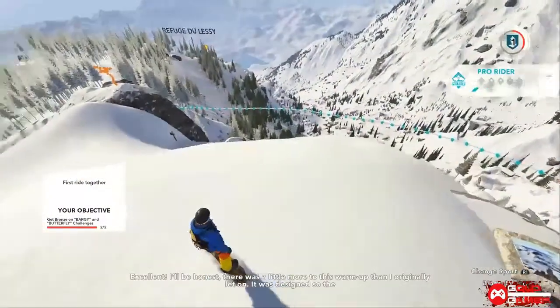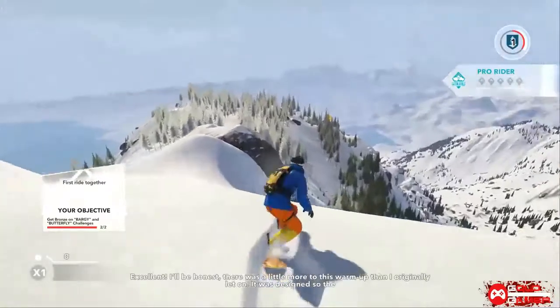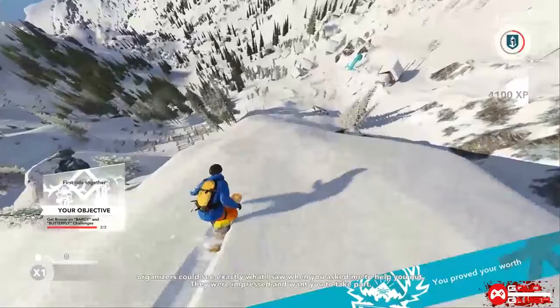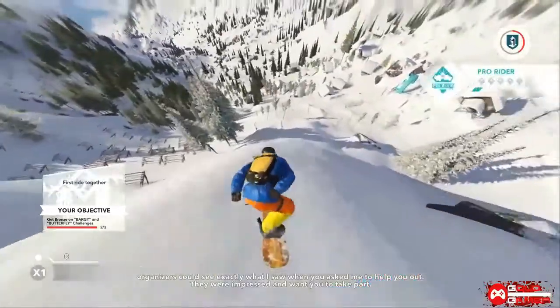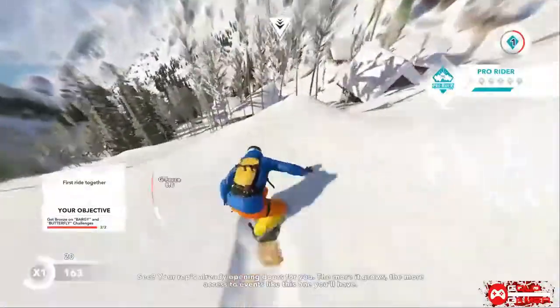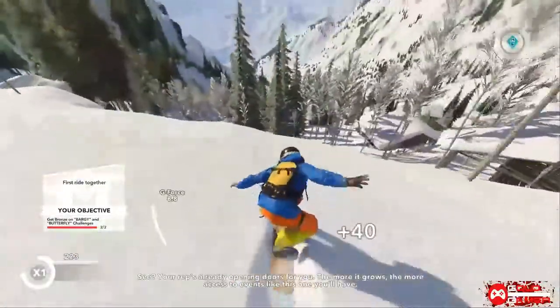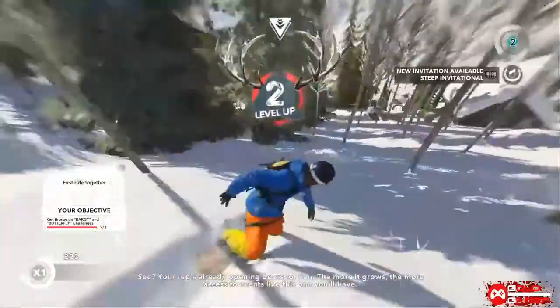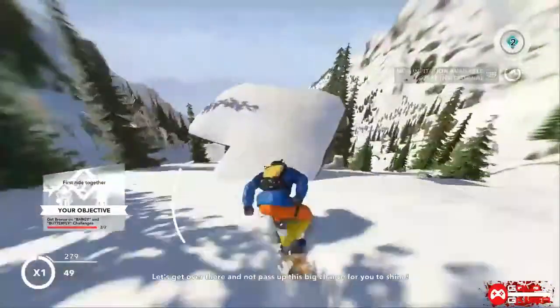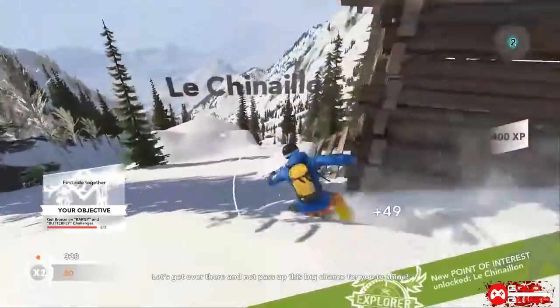Excellent. I'll be honest, there was a little more to this warm-up than I originally let on. It was designed so the organizers could see exactly what I saw when you asked me to help you out. They were impressed and want you to take part. See? Your rep's already opening doors for you. The more it grows, the more access to events like this one you'll have. So let's get over there and not pass up this big chance for you to shine.